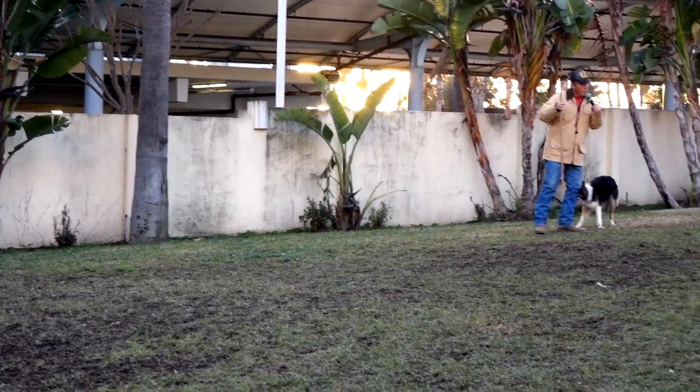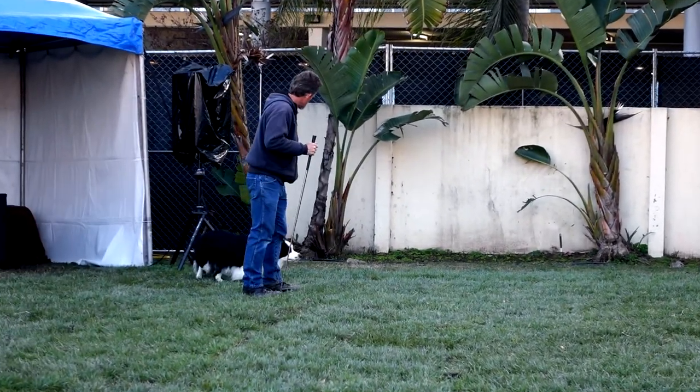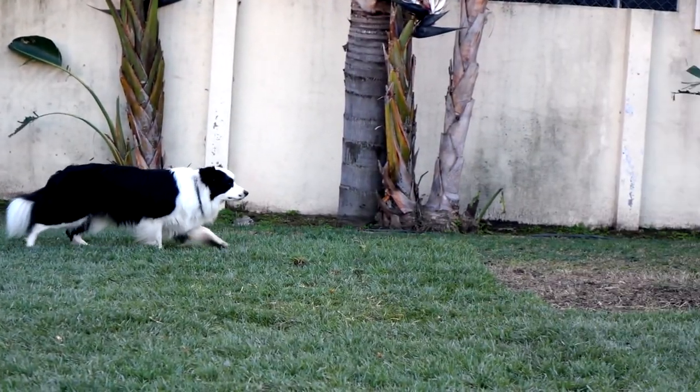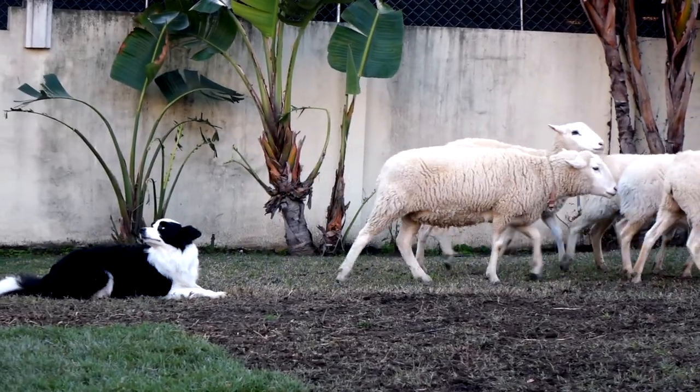Because when we do clinics in the open field, if I'm talking to a student, I've got to make sure that the sheep, after I talk a lot as you can tell, aren't drifting off a half a mile down the road without us realizing it. So his job is to make sure that they don't drift too far.